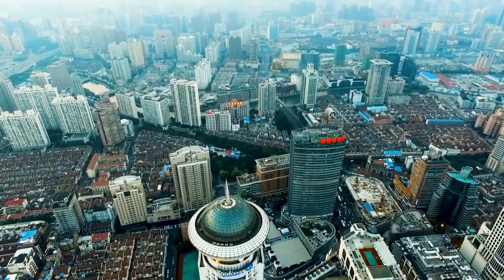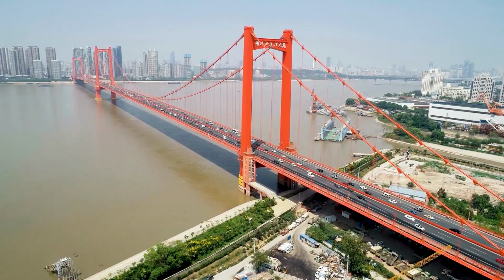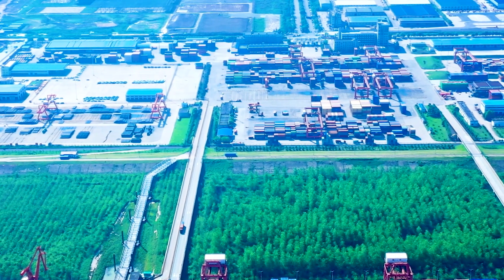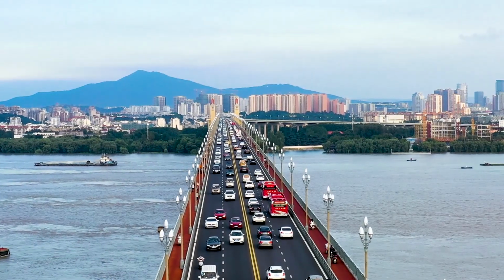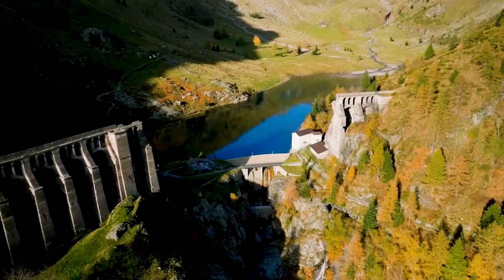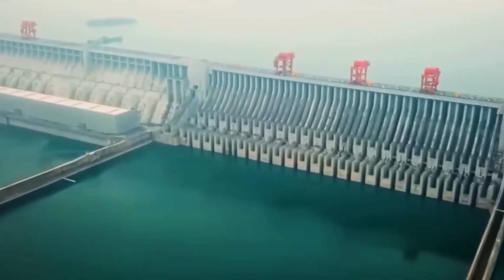The electricity generated supplies industrial centers throughout central and eastern China, driving economic growth. Improved navigation on the Yangtze River reduced transportation costs, allowing more efficient movement of goods to inland areas. The economy of the entire Yangtze Valley region has been transformed, with new industries emerging and trade flourishing.